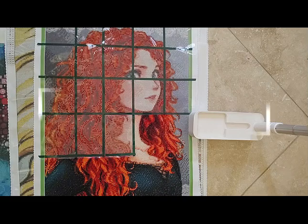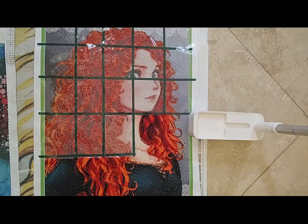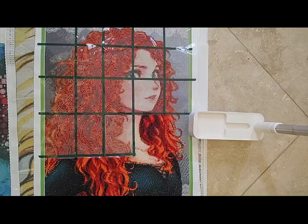We'll see. This is Choose a Fate by Mari945 from Jaded Gem Shop. This will be my third from Mari945 from Jaded Gem Shop. I've previously done Megara, which was, I don't even remember. It was Megara from Hercules with the big hair. And I did Jasmine. This is Merida. Mari945 and Jaded Gem Shop, they have to list them under unlicensed names so they don't get attacked. But this is fan art from the princesses, and this is Merida.